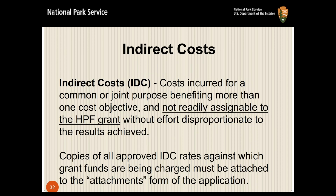Indirect costs, or IDCs, are costs that cannot be easily tracked or accounted for under any one grant without a lot of effort, and may include things such as the cost of human resources personnel, accounting personnel, or utilities. Copies of all approved IDC agreements against which grant funds are being charged must be attached to the attachments form of the application.